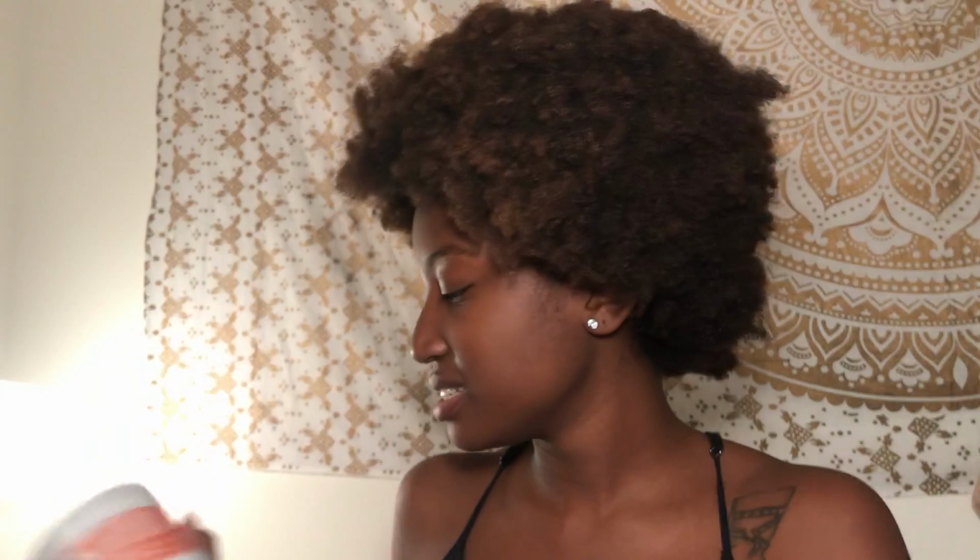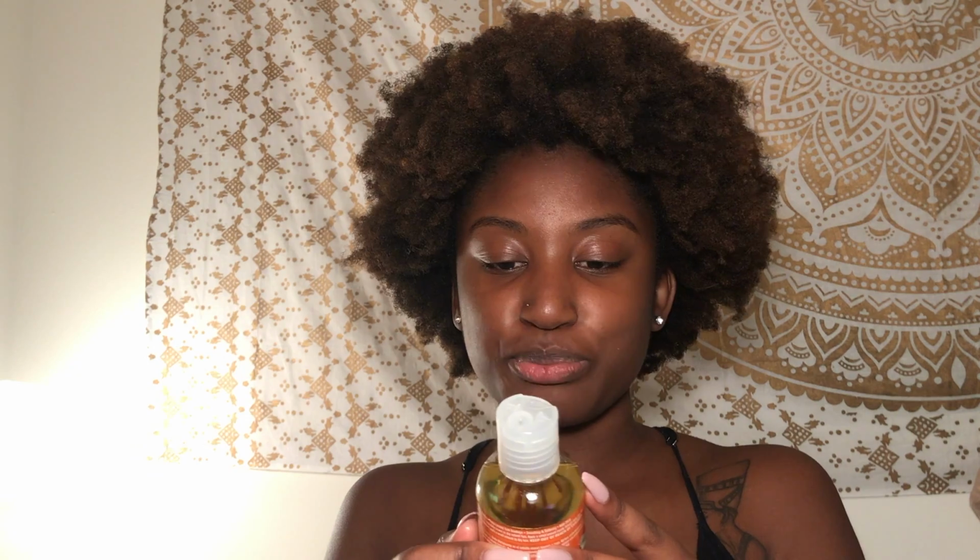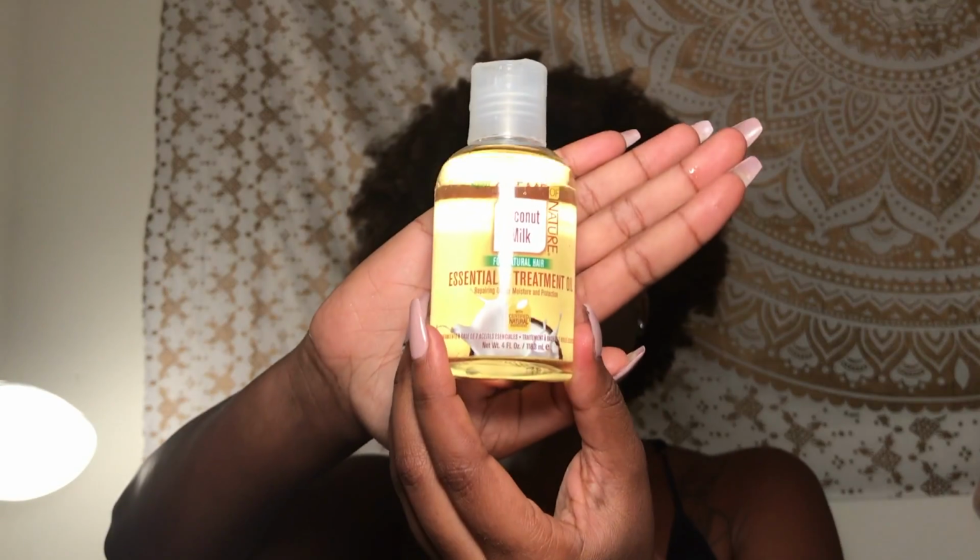Then we have the Essential 7 Treatment Oil, repairing oil for moisture and protection. Yep, I'm struggling to read today.